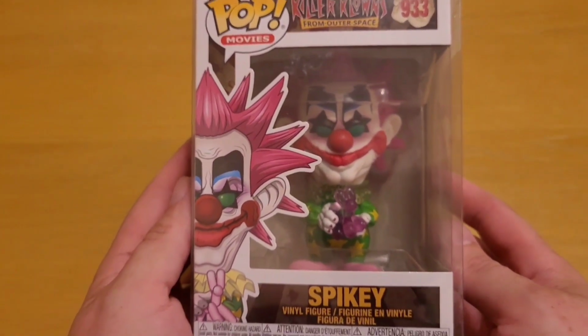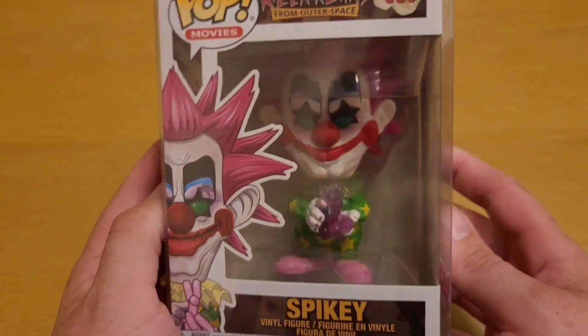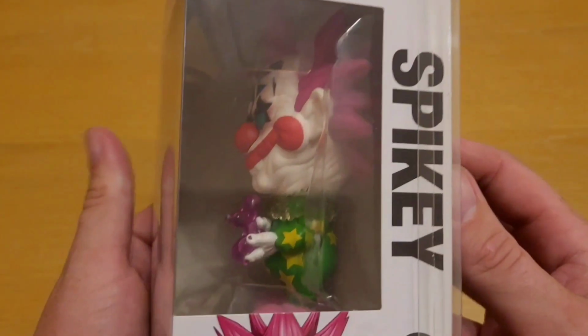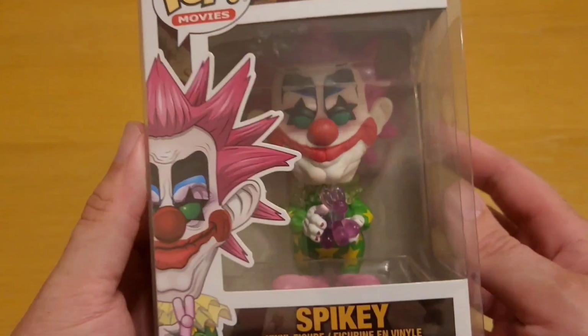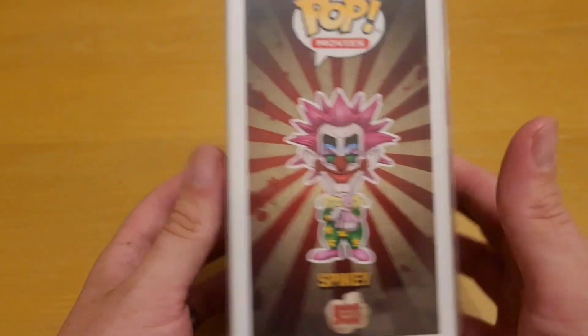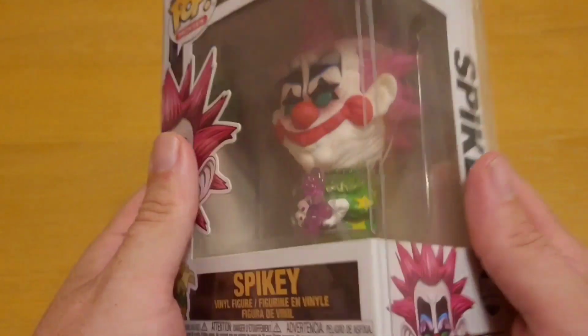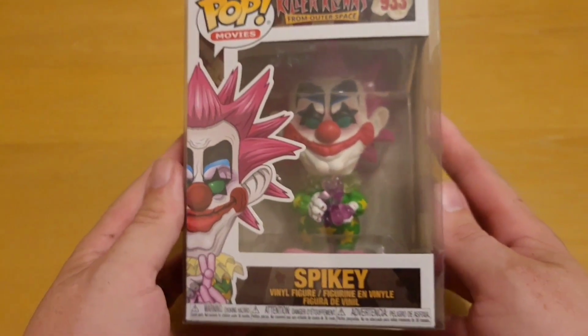And the final one that got released, we have Spiky. He's got his balloon dog there in his green starry jumpsuit. Another really cool character, evil, mean looking dude. You want to meet him in a dark alley. So there is Spiky.